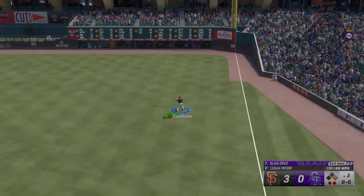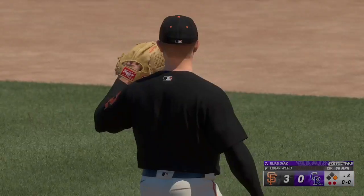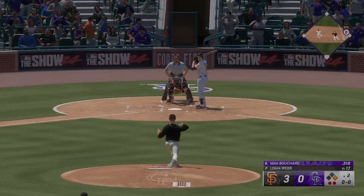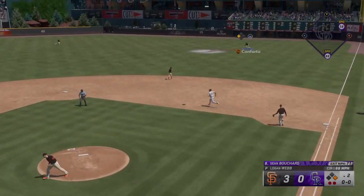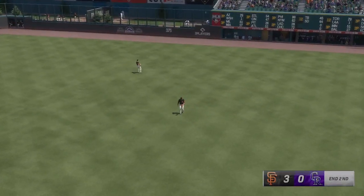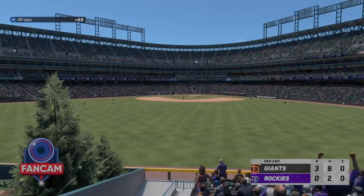And it falls. Next to hit for the Rockies, Sean Bouchard. High fly ball, shallow right field. And that is the third out of the inning. So one left for Colorado. They trail in this one 3-0.